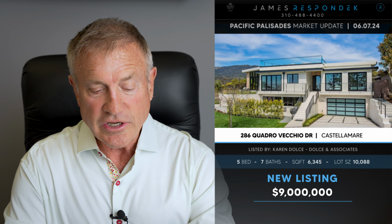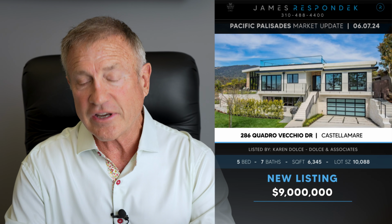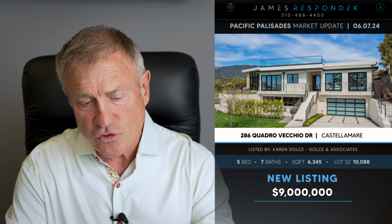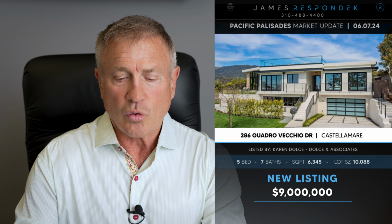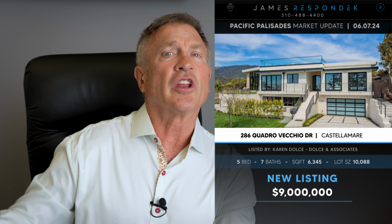This is a 2022 Contemporary. It's 6,450 square feet. It's got nice high ceilings and good sized rooms, and it's got some ocean views, and so it's a good property. Maybe the price is still a little too high.